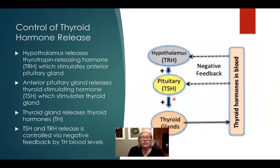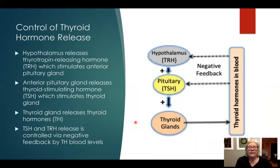All right, control of the thyroid hormone release. Let me move this over here. There we go. Okay. So we've talked about this several times, and we talked about the negative feedback mechanism. I just talked about it a few minutes ago when we were first going over the thyroid hormone, but let's give it another look over.